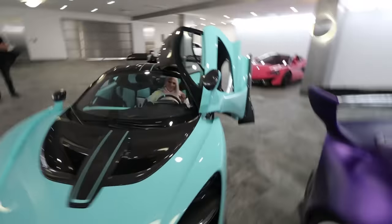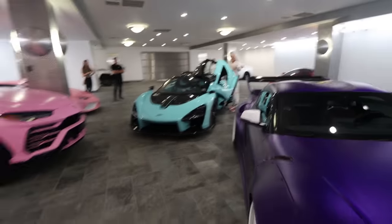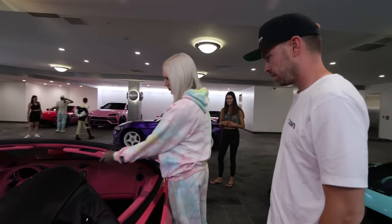That is so cool. I'm gonna miss this car. But seeing it in this garage, it looks awesome. It looks so cool to have all these colors. That's next level. The suede and the leather are so cool.